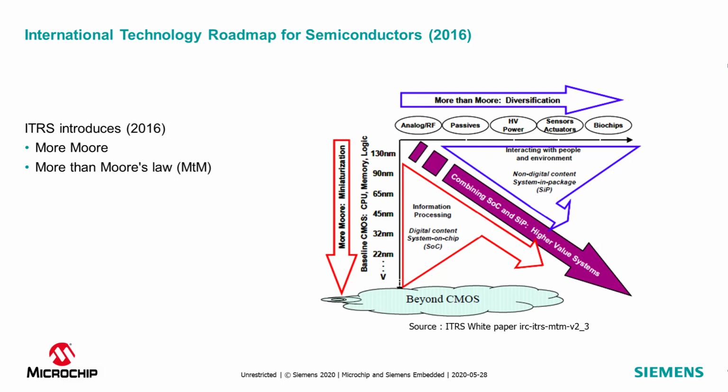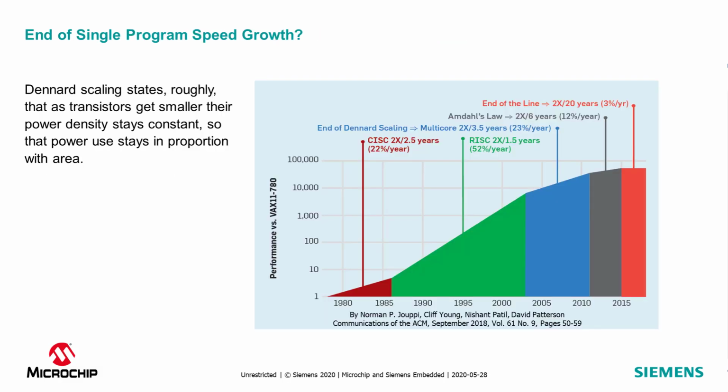And they also created something called More than Moore, which they classify as diversification. It's really integrating analog on the same die potentially, or through something called a chiplet, which uses 2.5D or 3D packaging, maybe biochips, doing more exotic stuff to still bring the value that the semiconductor industry has brought to all industries over the last 30, 40 years. So that's kind of what's going on in semiconductor land.